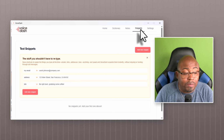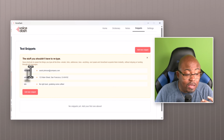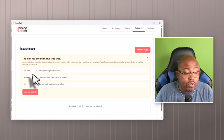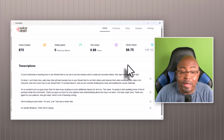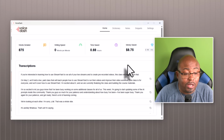You can also do something called snippets. Snippets is if you wanted to add your email, your address, or a certain thing that you could enter into the system, and it will automatically bring it up. So you could say "my email," and it'll bring up your email address, or "BRB," and all of that will be there, and you can add that in. Okay, so it's pretty self-explanatory. As I said, the whole purpose of me purchasing this was to work on my very first book.